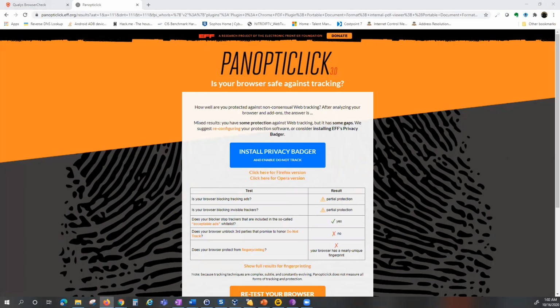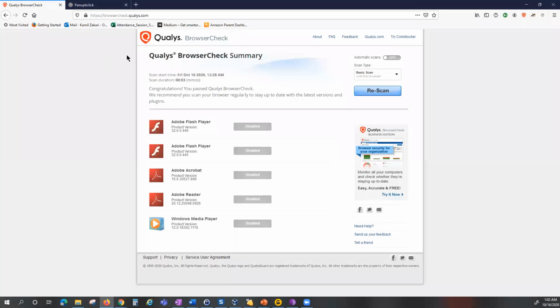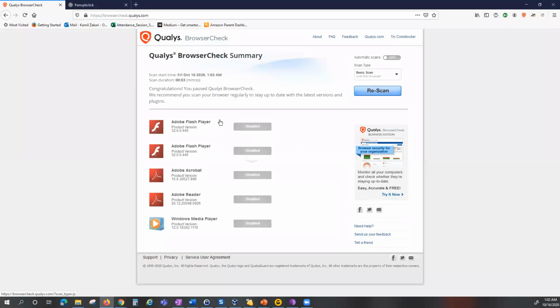All right. So when you go down, let's check my Firefox and see how Firefox is doing. I'm going to rescan again. All right, so right off the bat, we can see, congratulations, you passed your Qualys browser check. So our Firefox is not doing bad in terms of updates. We are up to date with all our updates.